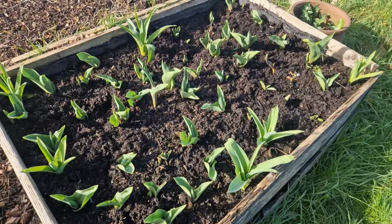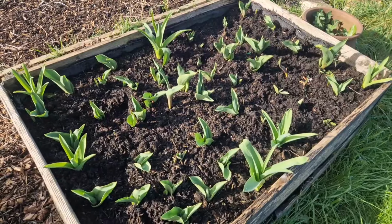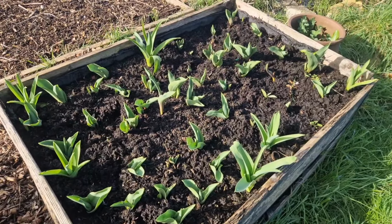It won't be long, guys. Just look at the tulip bed. We've got so many more showing their foliage now, and we've got so many in here. So hopefully this little box bed is going to be popping full of colour.